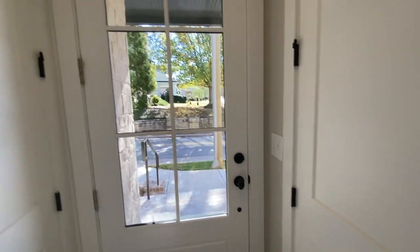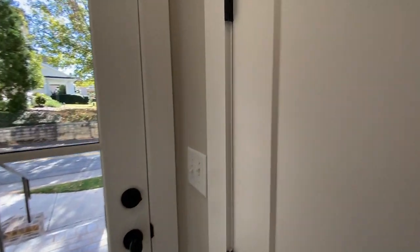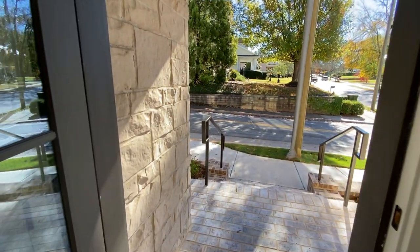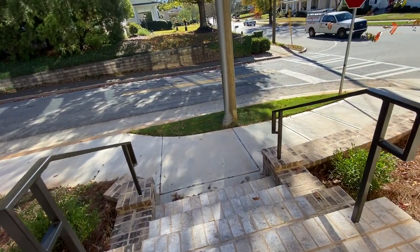Coat closet. And then this is your front door. You can see the beautiful glass. It's really for that person. Have you heard of industrial, modern industrial? This is what I look at it as. Lots of brick, lots of stone. This is gonna be your front entrance.